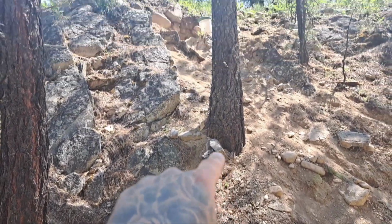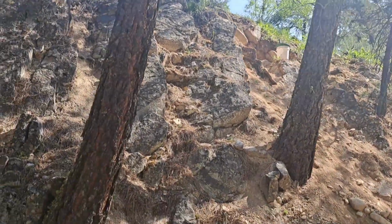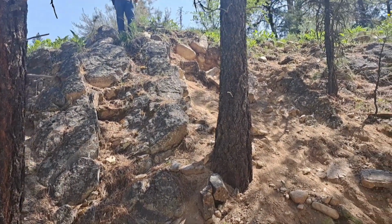All right, so what Keith's got going is he's come up here and he's dug down into this bedrock and he's located some pretty chunky gold. He sent me some pictures of it. It's exciting. So we're gonna get up there. We didn't bring a whole lot, but we're gonna help Keith clean off some bedrock.